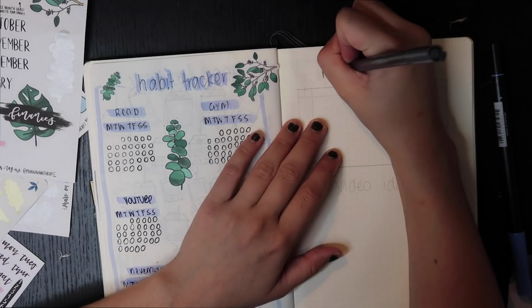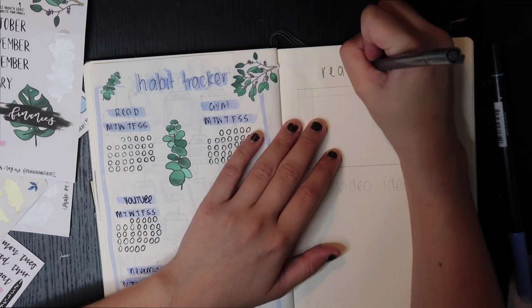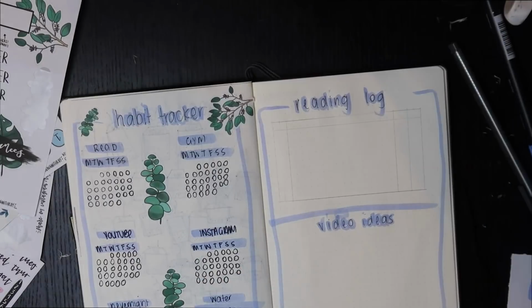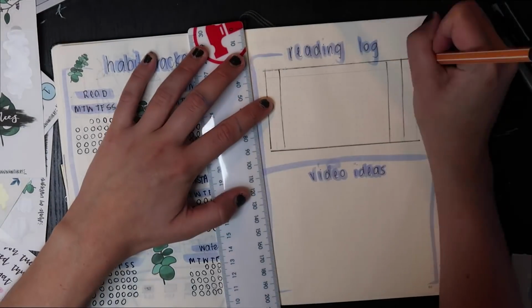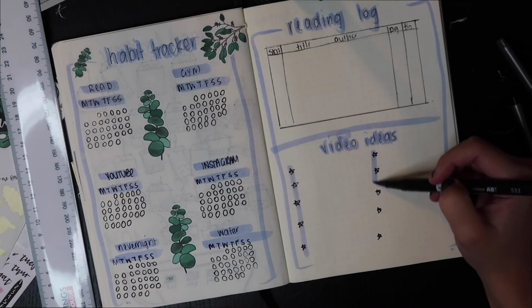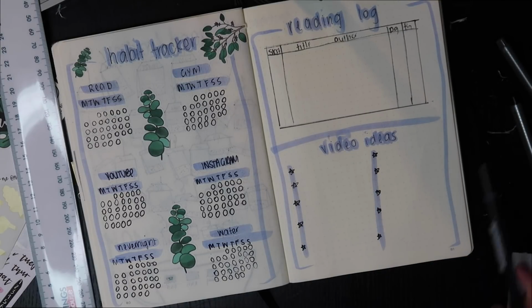Next up, onto my reading log. I realized last month I probably left a bit too much space and didn't read as many books as I thought I would, so I've shortened my reading log and kind of expanded on my video ideas because I decided I did need the space for those. But just nice and simple, it just kind of has the start, end date, page count, title, and author.